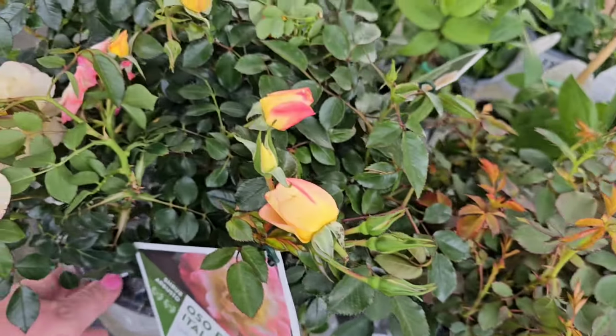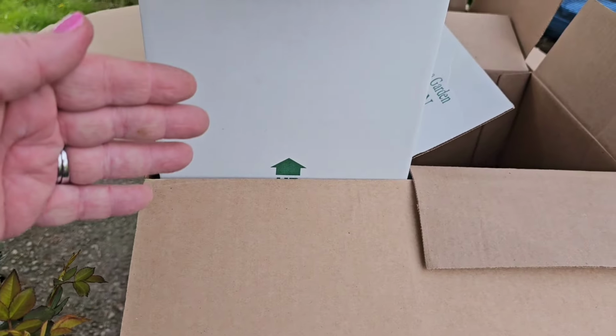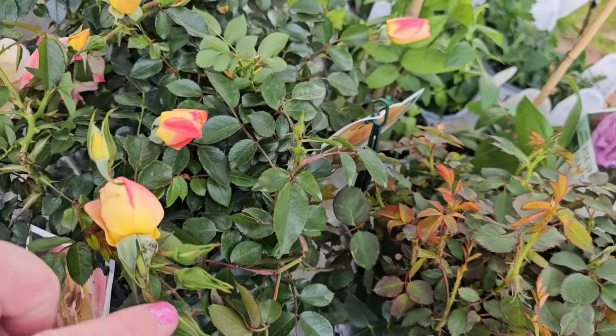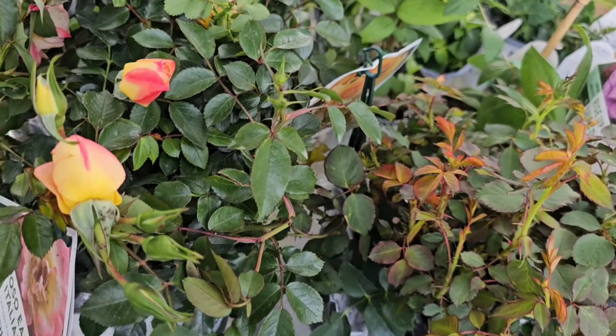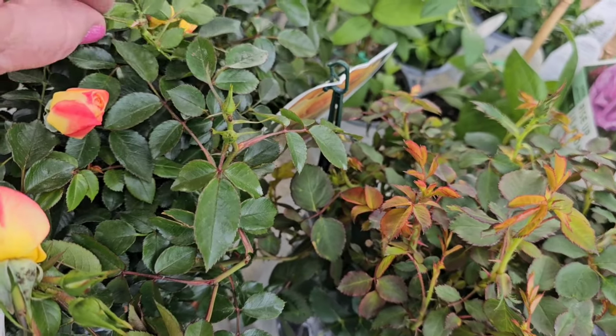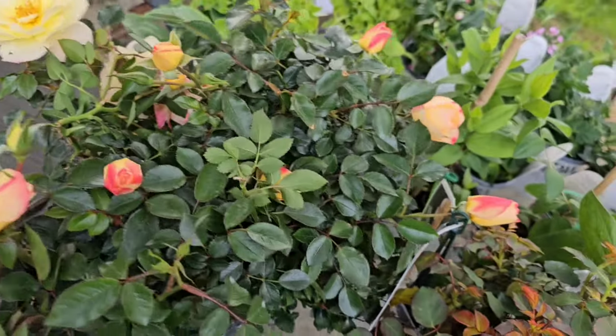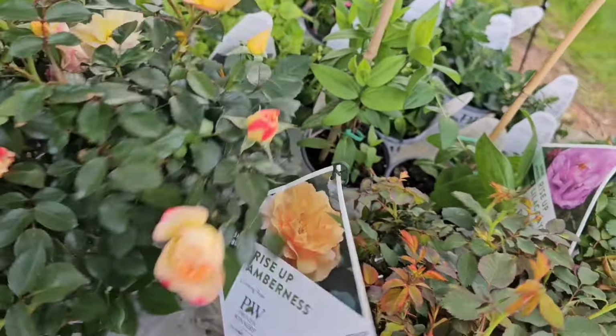I can't believe it came out of that little tiny box. Look, that box is not that wide to contain this plant. And look at this, 1, 2, 3, it's just 4. It's loaded with blooms. Oh, beautiful plant. So excited about this one.